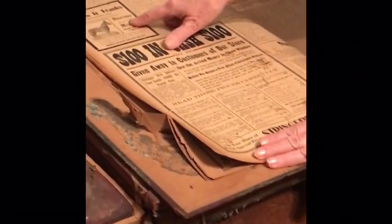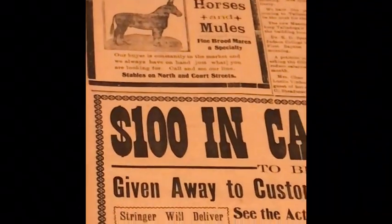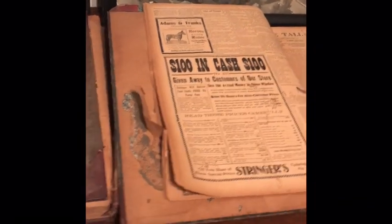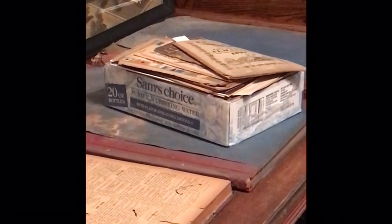There was one in here that had, this one's cool. Adams and Frank's. This is where to get your horses and mules in Talladega, Alabama in 1913. There was one in there about a train robbery. Just a lot of fun things to read about. We've got almanacs from 1921, and I think there's a lot from the 30s, 40s, go to 50s.